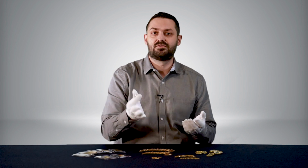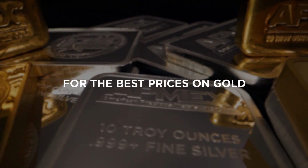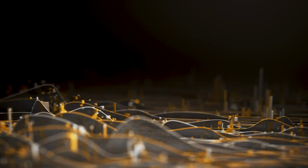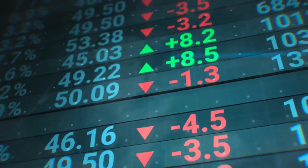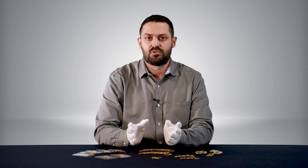Now, premiums are usually pretty slim when you consider the amount of work that went into mining, refining, transporting, and selling the metal. But if you're trying to get the best price possible for your investment in silver or gold, then you're going to look at premiums. The other way people may try to stretch their dollars when investing in metals is by timing the market and buying when the spot price is at a certain level. Let's start by looking at premiums.